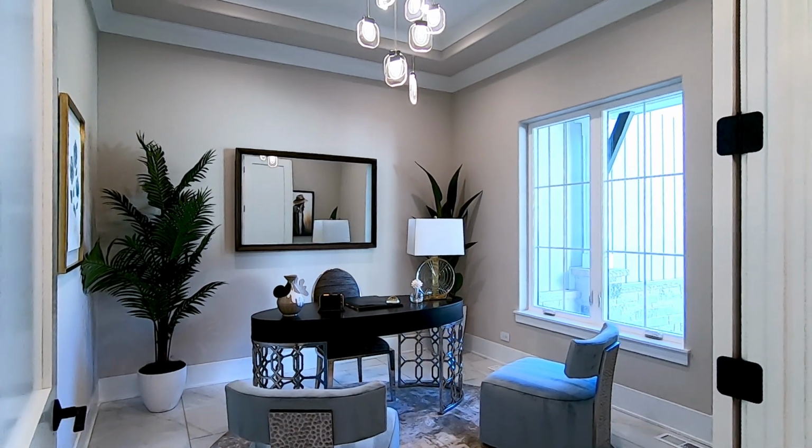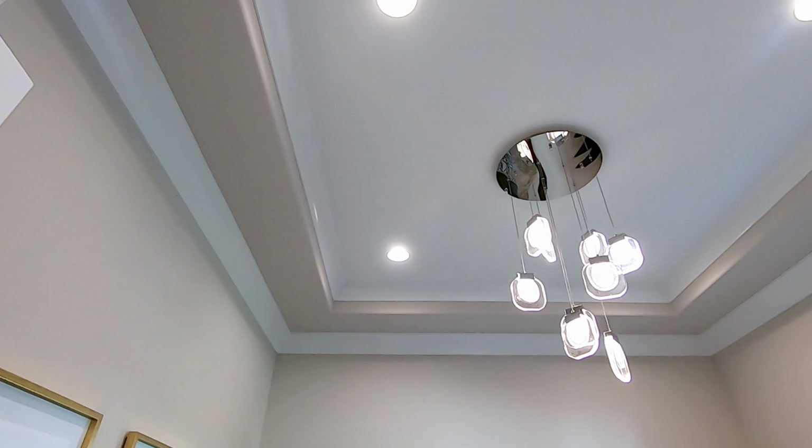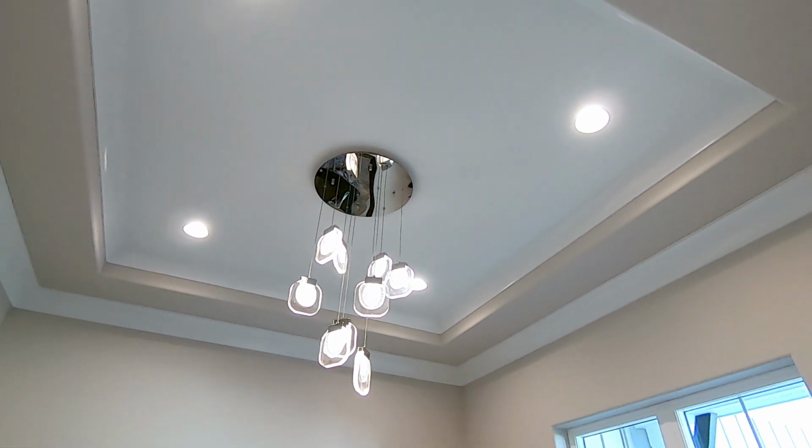We have a den right off the foyer with double doors. We also did a step ceiling. You have 10 to 11 foot ceilings.